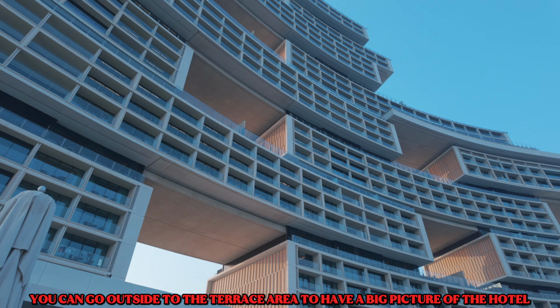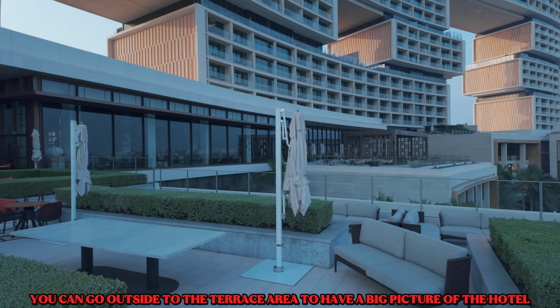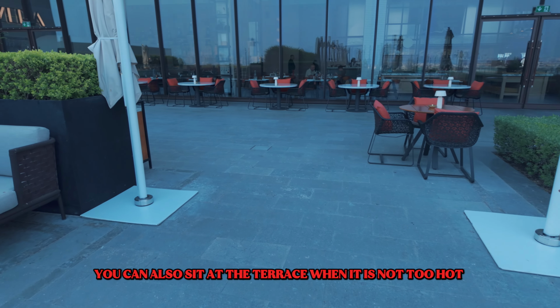You can go outside to the terrace area to have a big picture of the hotel. You can also sit at the terrace when it is not too hot.